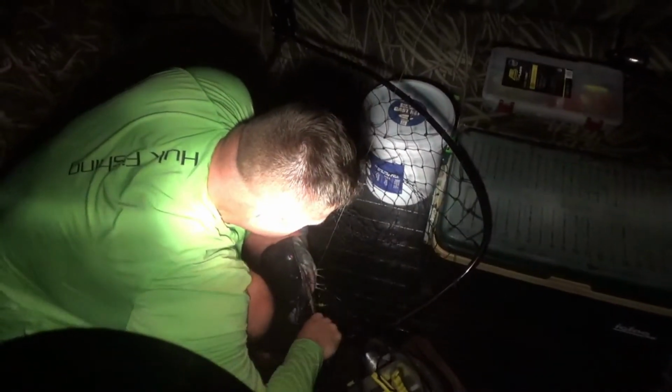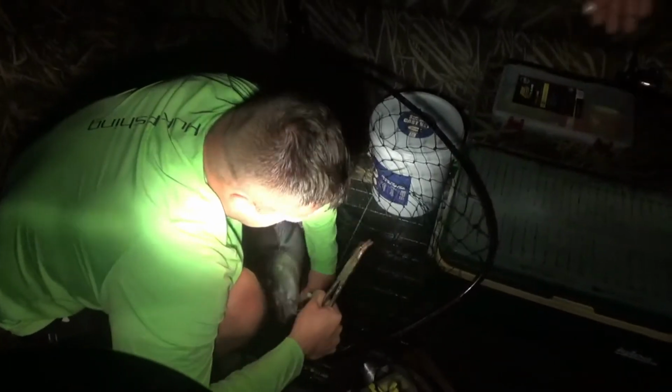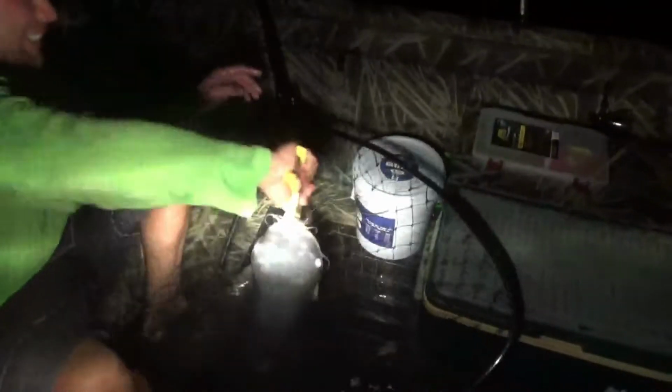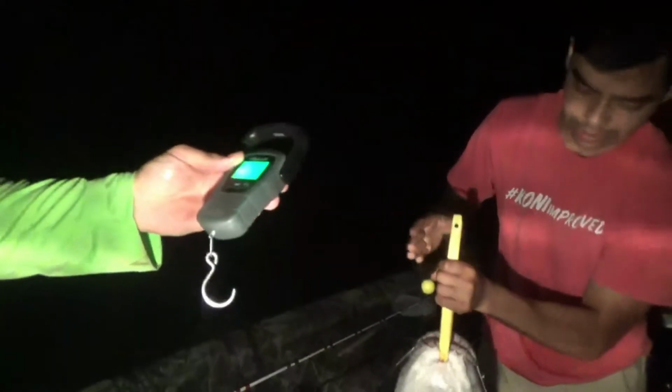Camera. Oh, there you go. Oh man, that's such a big one. Where's that thing you got right there? Oh, yeah. You're going to be in the 20s easy. Go up front there, Henry. Oh, good boy. Let's get that camera about right there.